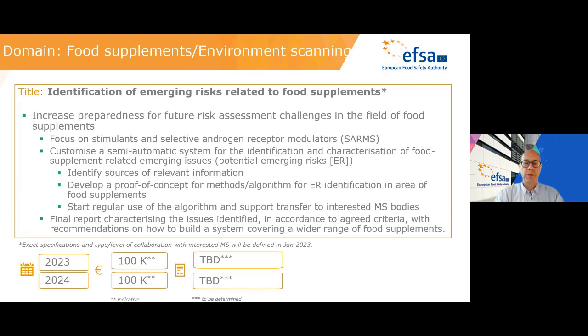The objective of this project will be to create a semi-automatic system for the identification and characterization of potential emerging issues that have to do with the said food supplements, and in particular to identify sources of relevant information and develop a proof of concept for methods or for an algorithm for such identification in the area of food supplements. And if all goes well, then use this algorithm in a few case studies and be in a position to transfer the knowledge and the use of the algorithm to bodies in the member states that might be interested to do so.